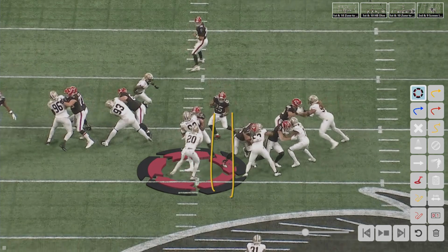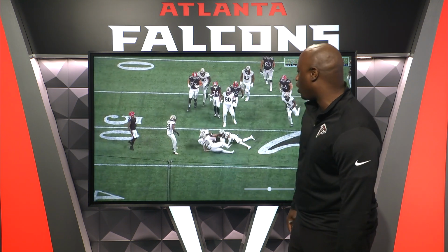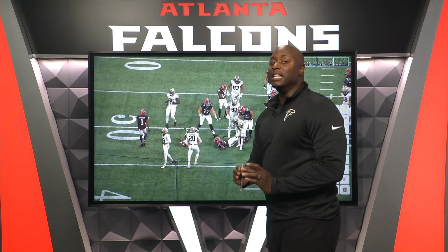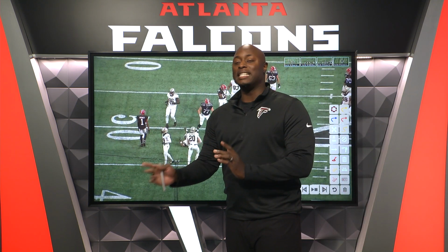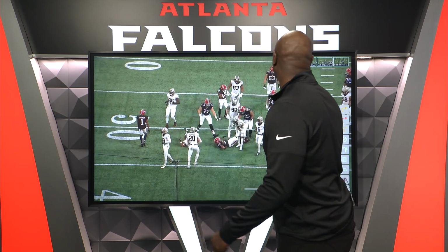He tries to jump back inside to make this play, but watch what happens after this play here. Boom, jumps outside, and now the physical part of the game where he finished it. So the ability to see the hole, but then have the vision to jump out to another hole and then get north and south gives you another 6 or 7 yards after the run.